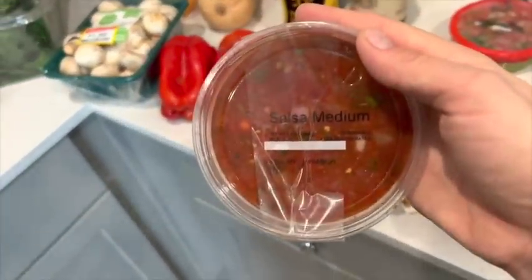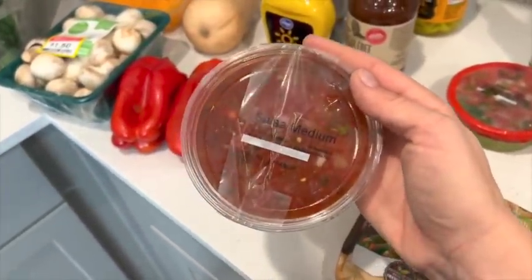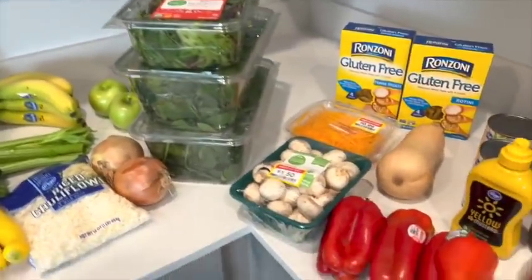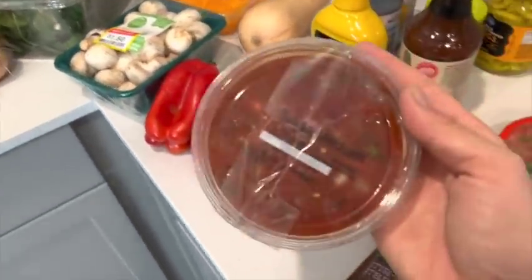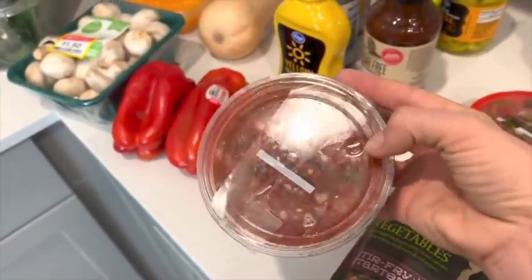Another great clearance item was this salsa. It was only 99 cents. I decided to go with this instead of canned salsa because I hate when food goes to waste. Same with some of these other items. I could have gotten something else that would have lasted longer, but I know I'm gonna use it. Plus I know my husband would love chips and salsa this week, so he'll probably have that tonight when he gets home from work.